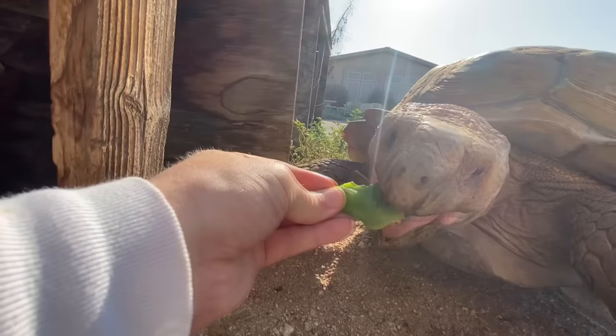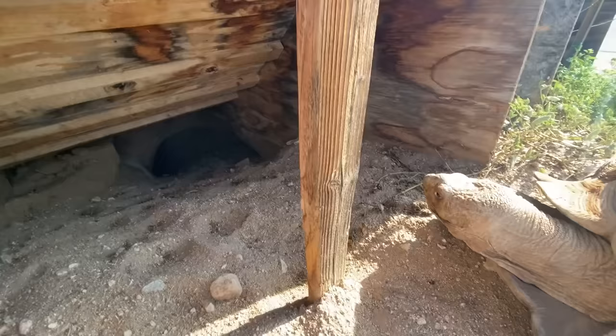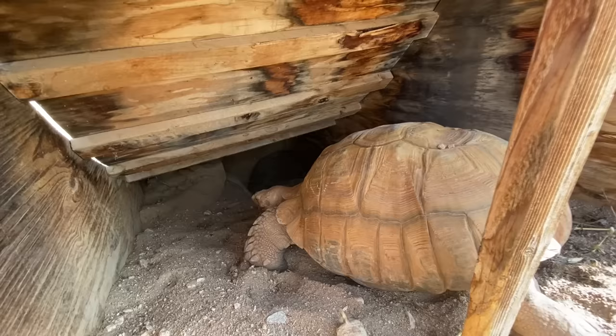Go, buddy. So this is Ike's burrow, and it actually curves down to the left. And he's been living here for about 15 years. And one day, he just decided to make it under my half pipe. So there was no stopping him after that. But he'll come up later today, and we'll be feeding all the tortoises. So we'll catch up with this big dude later.